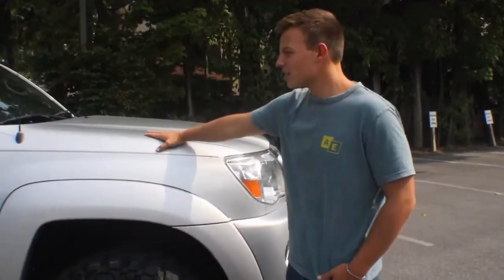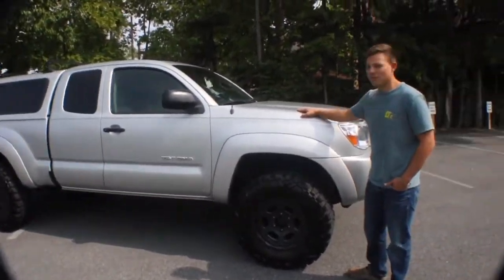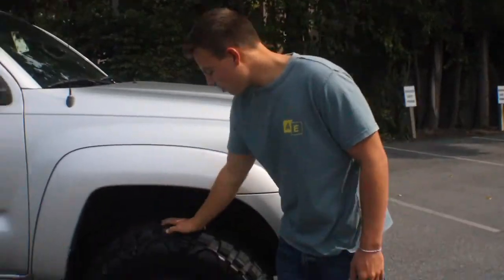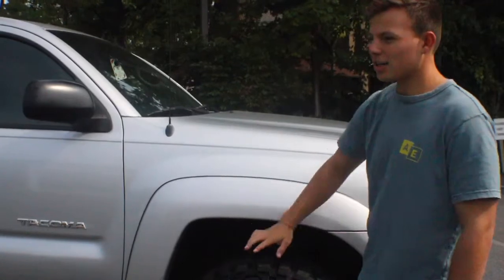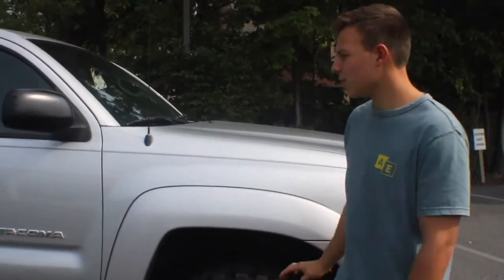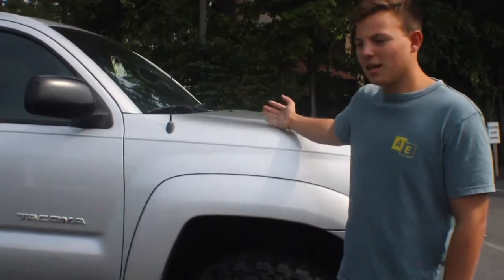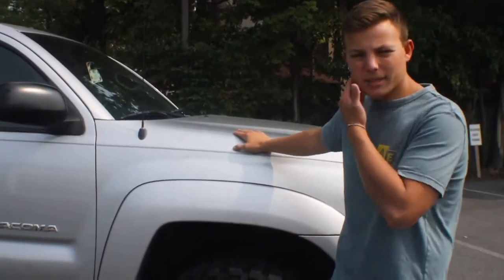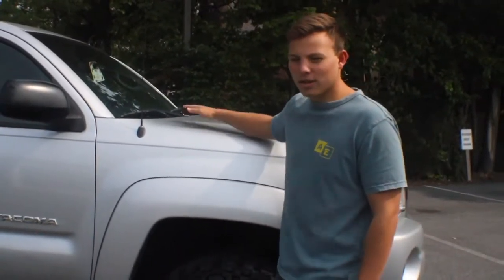My 2006 Toyota Tacoma. I've had it for a couple months now. As you can see, I have a little bit more aggressive tires on it. There wasn't always those kind of tires, but today we're just going to go over what kind of model this is, what I like about it, and some other things. So this is the review on a 2006 Toyota Tacoma Access Cab.